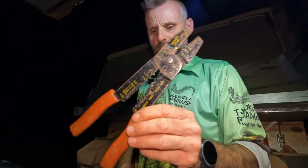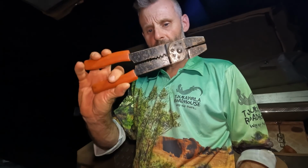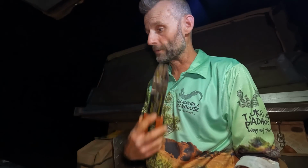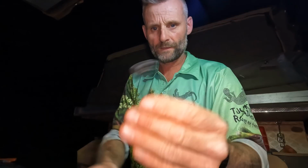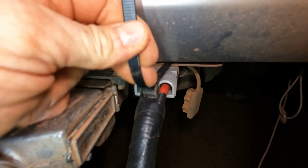I got the most cheapest basic pair of crimpers you can get, and it turns out that with enough effort, your entire body weight on the Anderson plug terminals, that'll do the trick. And a cable tie, that'll stop it coming loose on those corrugations and having another disaster. But anyway, we're at 90%, batteries are fine.